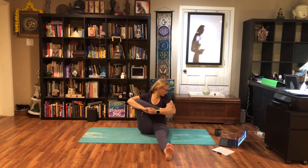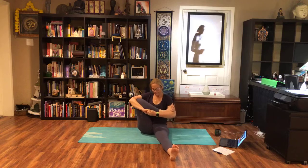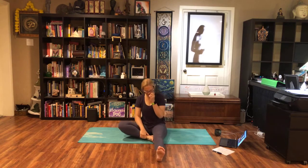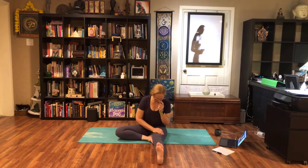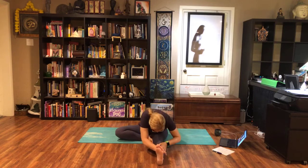Nice full work here. 1, 2, 3, 4, 5. We're going to gently release. We're going to put that foot down on the inside of this thigh, and we're going to lean forward over this leg and see what we've got this morning.